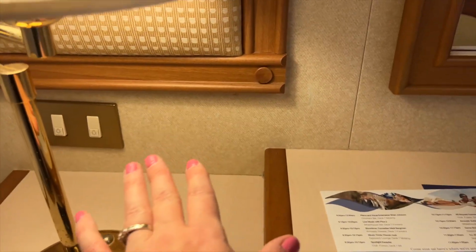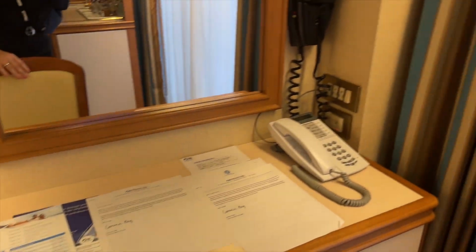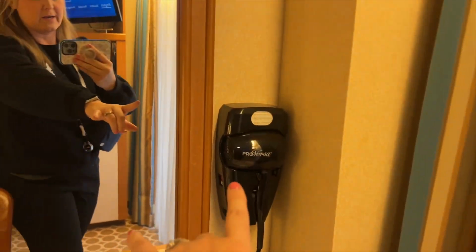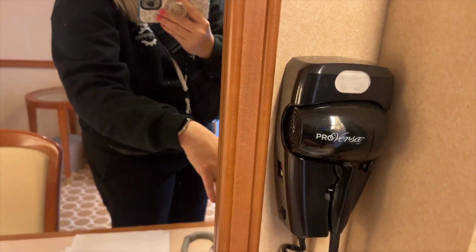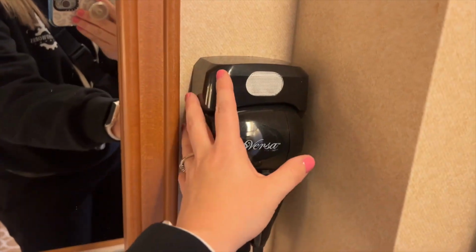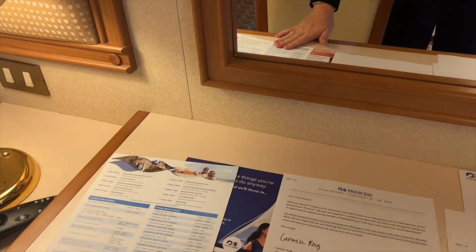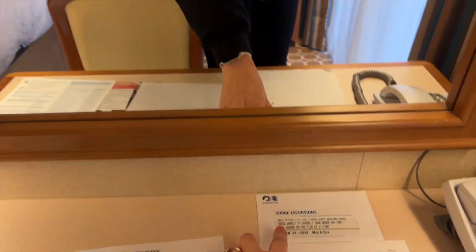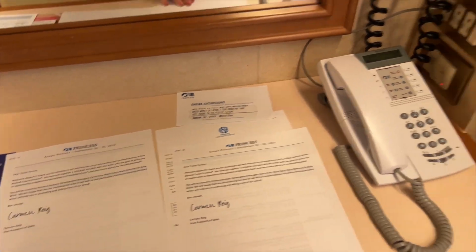Some shelves, got your lamps, you can turn them on and off right there, it looks like. You've got a hairdryer right here because they like you to use that over here. It's plugged in, I guess, through the back, so that'll be interesting. You've got all your information here with hours. We've got our shore excursions that are already here ready for us, and so there's that.